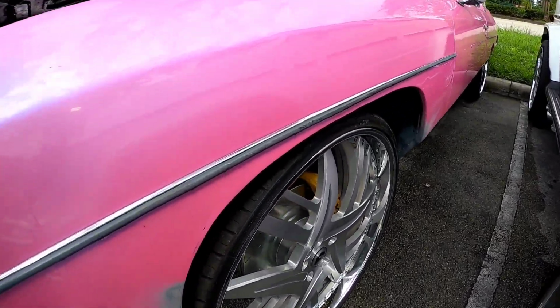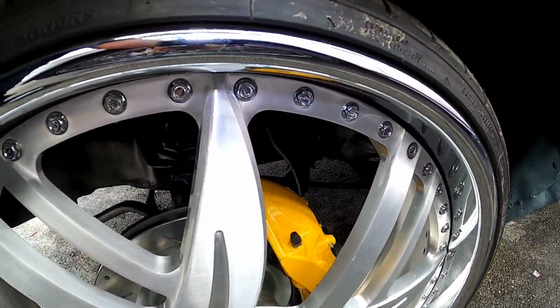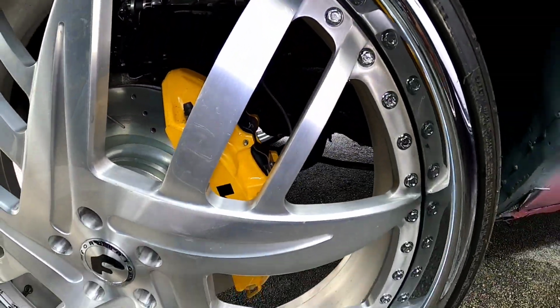But y'all see it, man, they also did the brakes on there. They got the big calipers on there, yeah? The big yellow calipers on there. Coast to Coast did that.